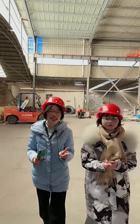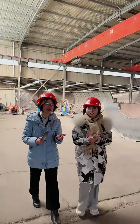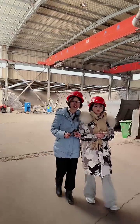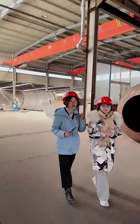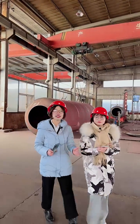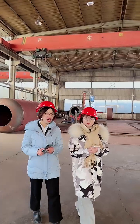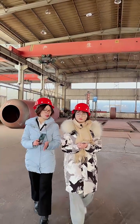And second, the quality. The plant manufacturing quality and the materials they use are very important. They have to use good materials and good manufacturing skills. And third, the technology. Good technology will always help you to run the plant safely and in an environmentally friendly way.